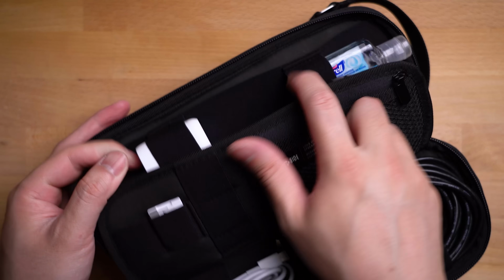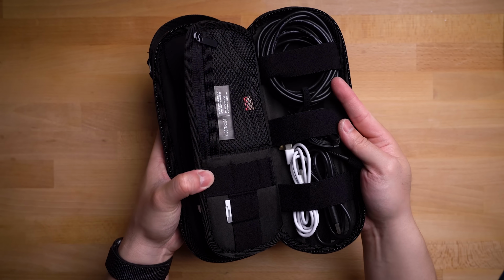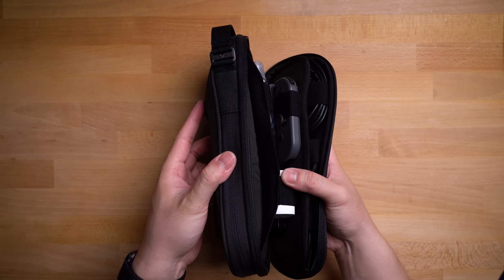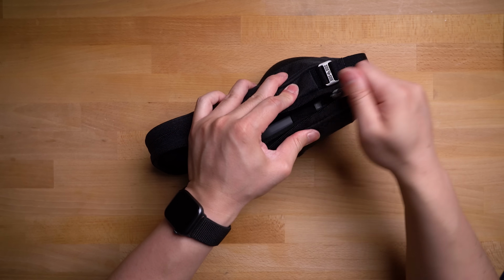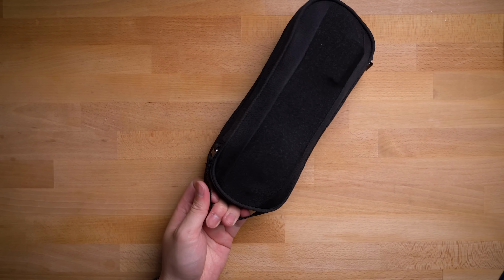Essentials, chargers, controllers, and more stretchy goodness to fit all the weird and exotic cables you own. And when all packed away, I wouldn't blame you if you thought that you overpacked, but don't worry. It all comfortably crams inside with nothing sliding around and plenty of padding to ensure nothing is damaged either.